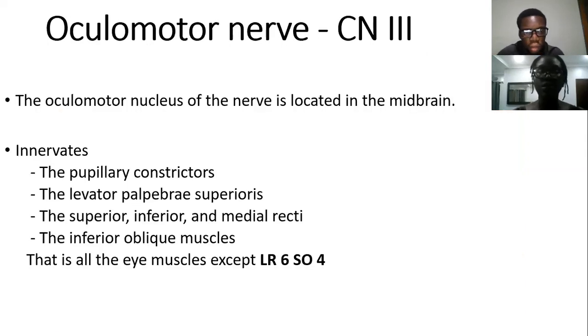So the oculomotor nerve is the third cranial nerve. What does it do? It supplies innervation to the pupillary constrictors and to a muscle called levator palpebrae superioris. That is the muscle that helps to elevate the eyelid. Okay. Then it also supplies the superior, inferior, and medial rectus muscles. And then it supplies the inferior oblique muscle.